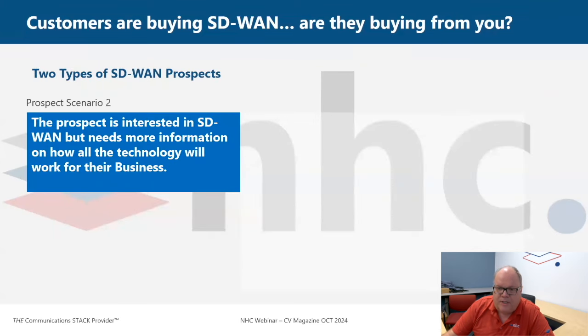Second type is the prospect is interested in SD-WAN, but they need more information on how to look at that technology and how it will work for them. I always like to say, for both of these examples, always think in terms of what's the problem the customer currently has, what's your solution, what are the benefits of that solution, and then for complex services like this, what is the process for getting it implemented? Those are all very important things to cover when a customer makes a move like this, because removing an MPLS and replacing it with SD-WAN is a big deal. It does take some time and effort for that customer to be able to get this process done cleanly.